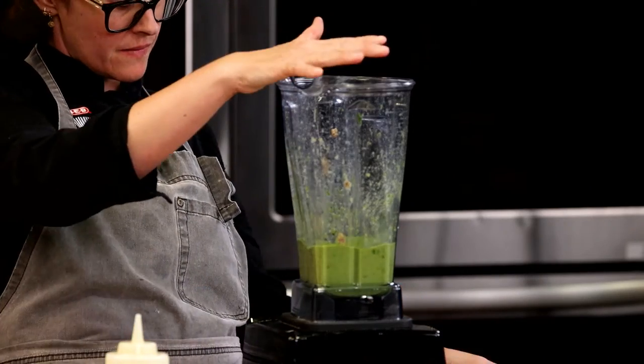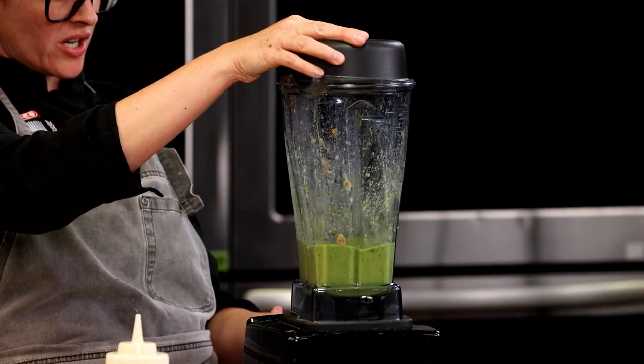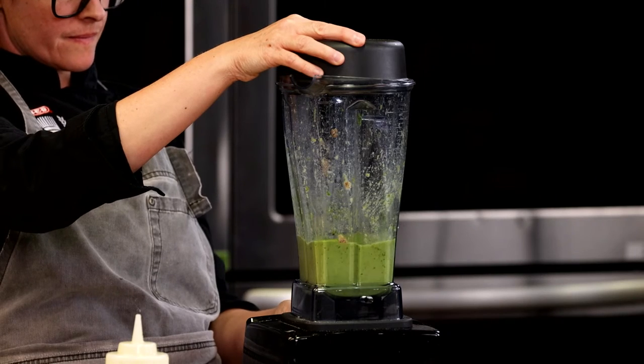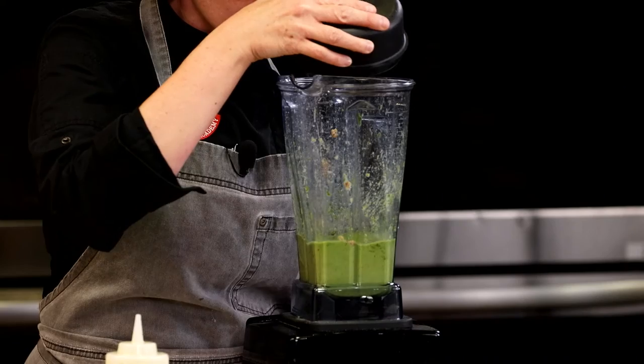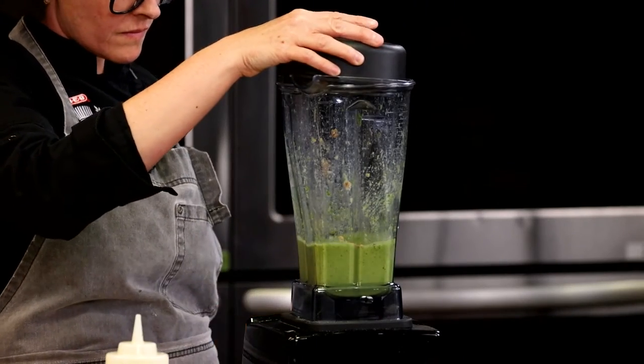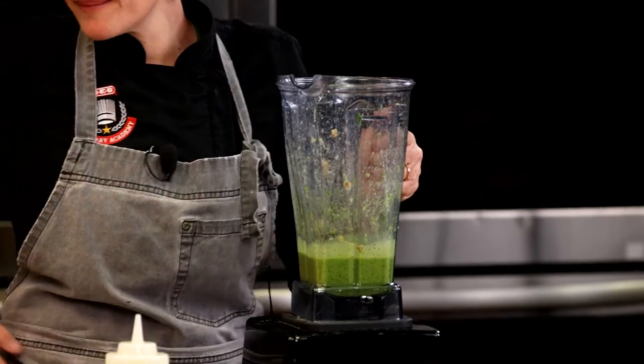And the flavor, you're going to get all those fresh, vibrant herbs. It's going to be so good. A little bit of garlic, the shallot, the aromatics, the mustard emulsifier. Oh, this is so beautiful. All right, I'm going to give it a taste.